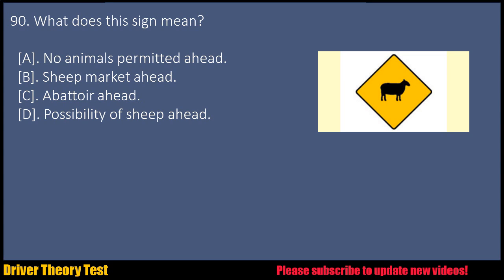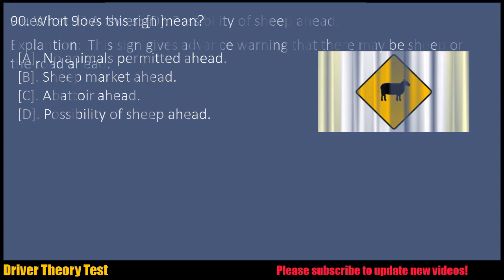Question 90. What does this sign mean? A. No animals permitted ahead. B. Sheep market ahead. C. Abattoir ahead. D. Possibility of sheep ahead.